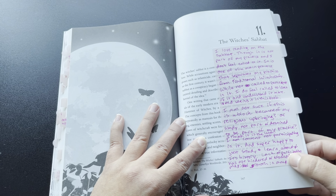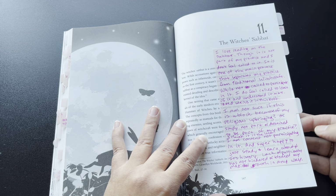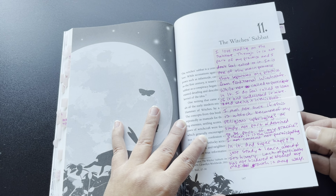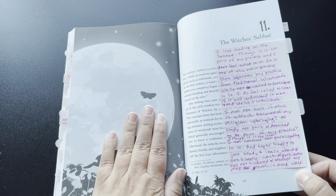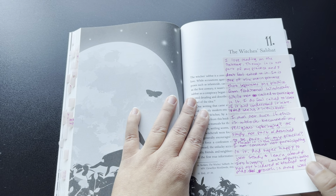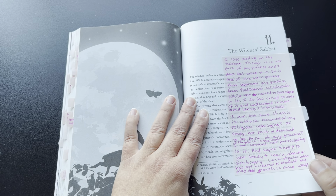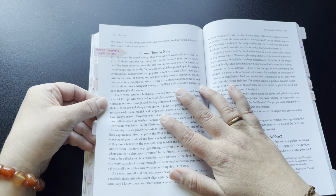So these are the thoughts that go through my head as I'm reading sections like this. And I just thought I would go ahead and share that in case there are other witches out there. This author, by the way, does a fantastic job of really telling you within the book that if something's not for you, just leave it. And that is fine.